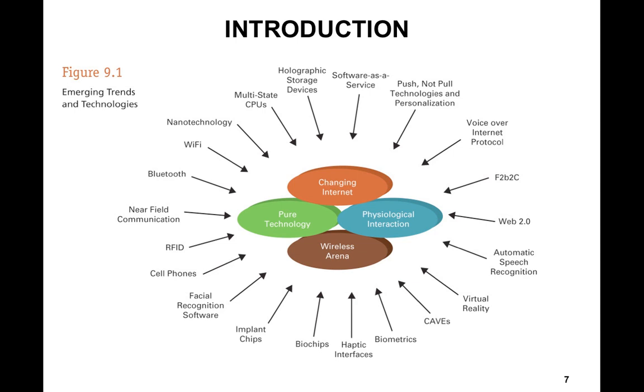And so this week is kind of putting some of it together in terms of what do we do looking forward, talking about Web 2.0, Web 3.0, virtual reality, biometrics used, biochips, facial recognition, RFIDs, Bluetooth, Wi-Fi. Well, Wi-Fi is pretty old. Push and pull technologies. So this is the big picture.